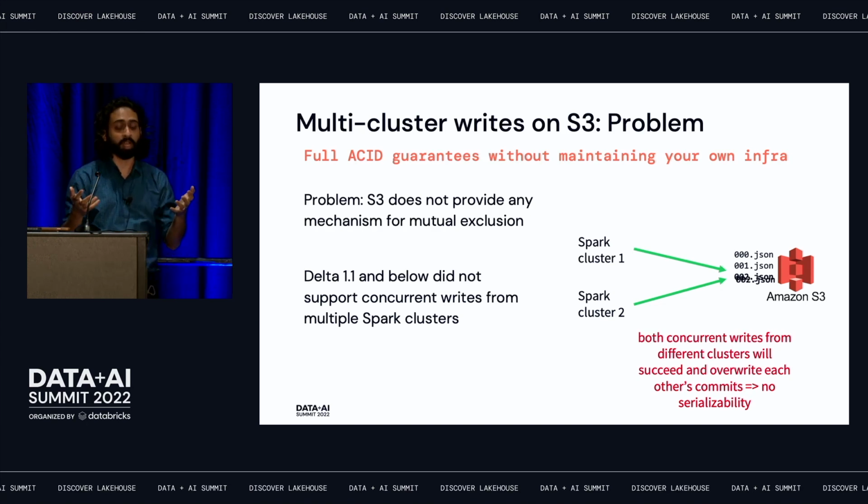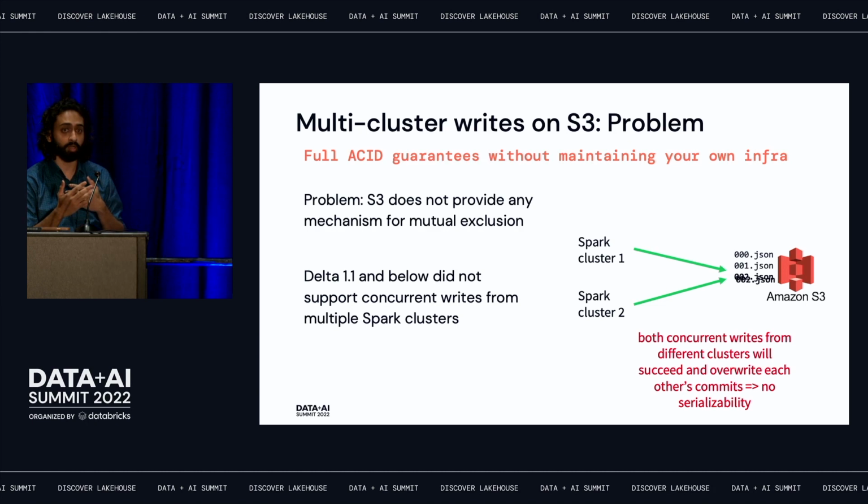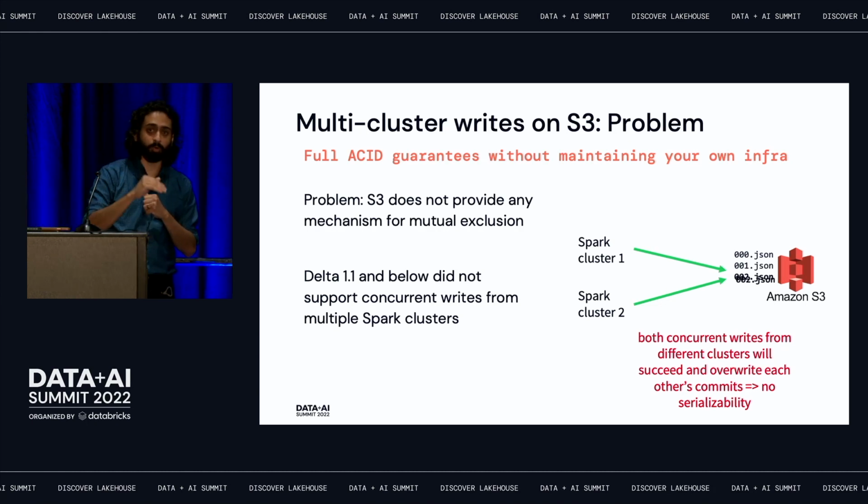So as a result, what would happen is that if there are 2 concurrent writers trying to write to the same file, both will succeed and they will overwrite each other's changes, therefore losing serializability, ACID guarantees, and so on. So with Delta 1.1 and below, we supported concurrent writes only from one single cluster on S3.